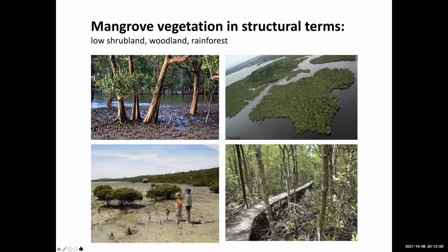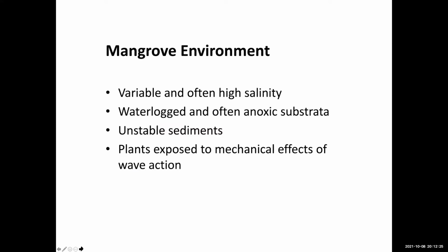At the top on the left, there's the same species but forming a beautiful woodland. They can form rainforests, if you define rainforests by a community which has a crown that's very structurally intact and dense. So the mangrove environment, as Sue said at the beginning, is variable and very often high salinity.